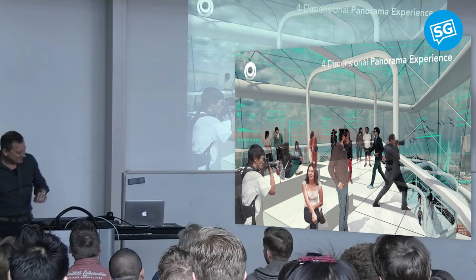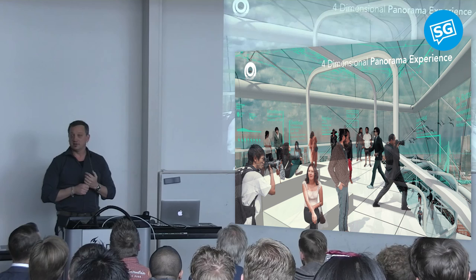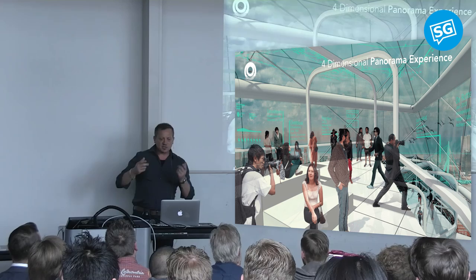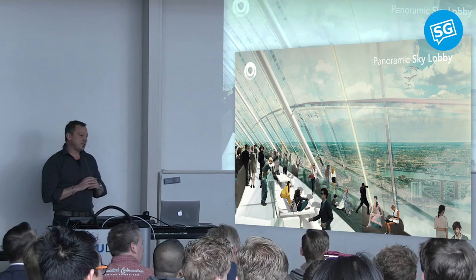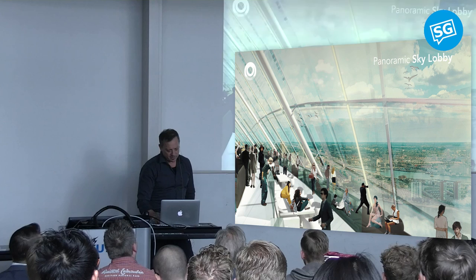The next moment, a message appears on the screen. Your friends Bob and Harry are in the cocktail bar, and they've ordered oysters and champagne at table 74. So this is just a small example, but basically the customer journey and the user experience is becoming more and more an active part of the way in which we design and think about space. Here, an impression of the Sky Lobby. I think David Beckham is already walking around somewhere there.